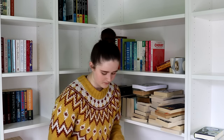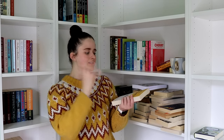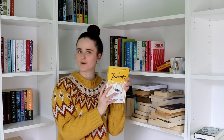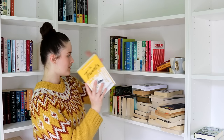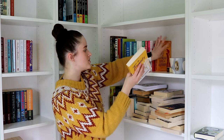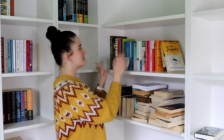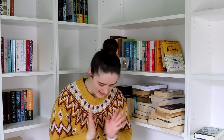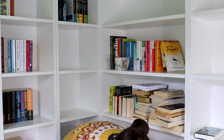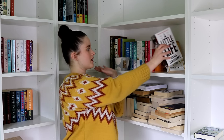do these go? The Truants by Kate Weinberg is a dark contemporary, and I'm wondering whether I may carve out an extra section for darker contemporaries. For now, I'm just going to pop it on the contemporary shelf, but I do think that I have a particular penchant for dark contemporaries that I think distinguish themselves from the more light-hearted ones. So, included in that category would also be A Little Life by Hanya Yanagihara, which again can go in there.